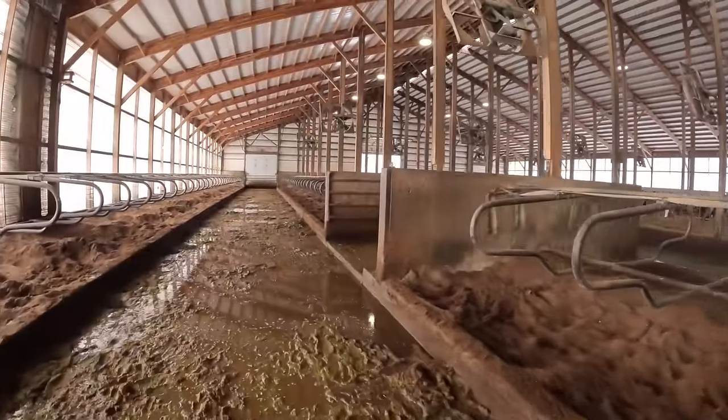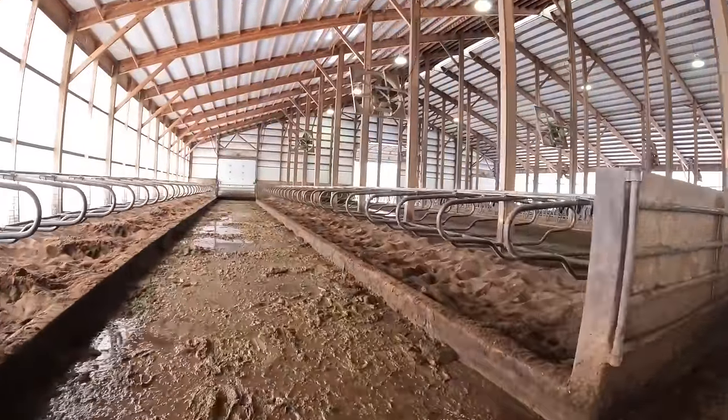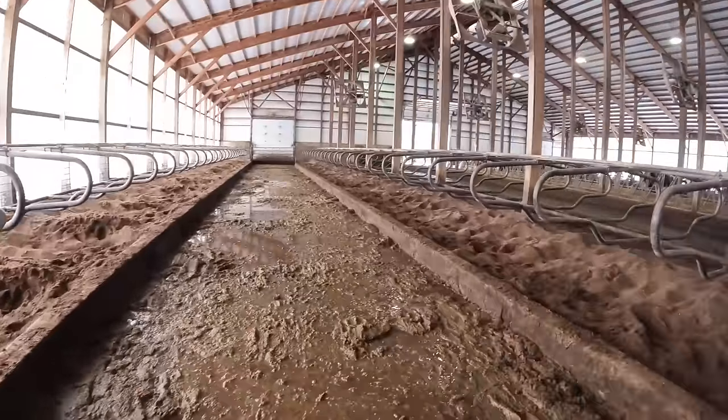I'm in what would be our pen 7, first and second lactation cows. They just went to the parlor. Sam's gonna put sand bedding in this pen here today. We just opened up the earlage pile, me and Sam, and got back a little bit late.